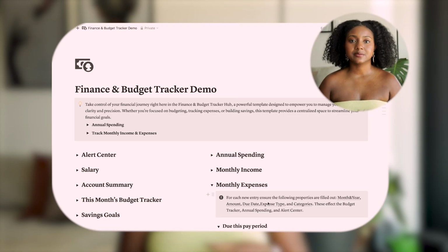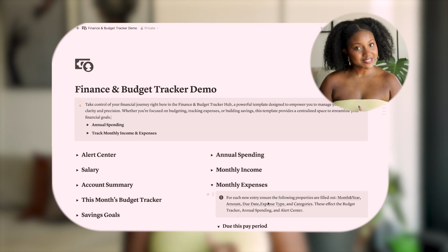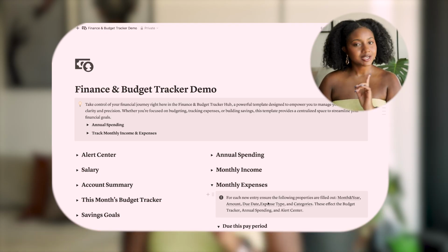I went ahead and put in some dummy data with a generic annual salary of 100k because, as Jules would say, we are going to keep it very mindful, very cutesy, very demure, and we do not share our financial details online.